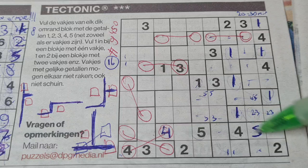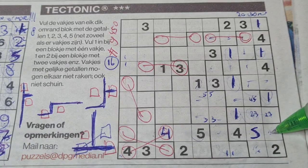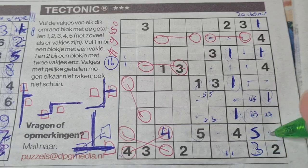Two numbers left in this area for numbers one and three. We have a double three there. That means that this box can't be three anymore. That box should be a three, and this box should be a one.